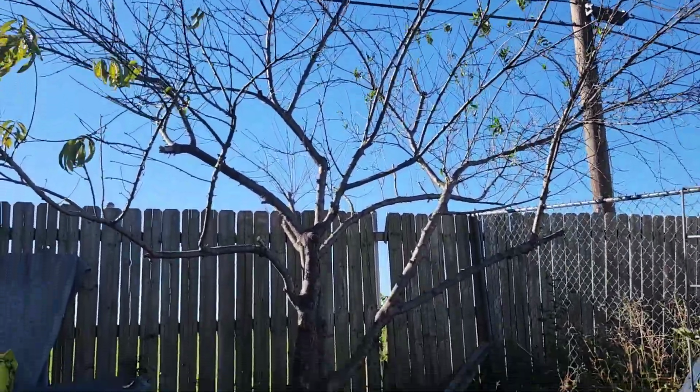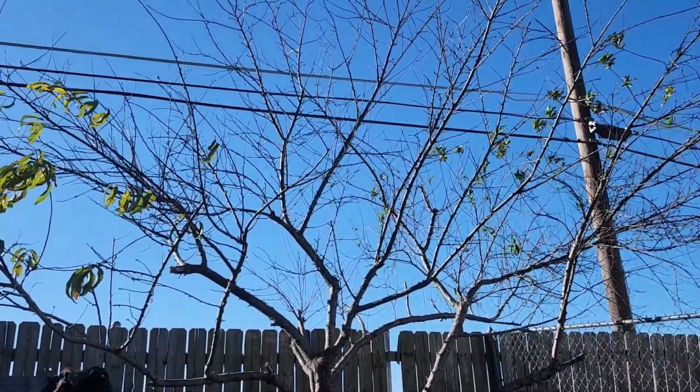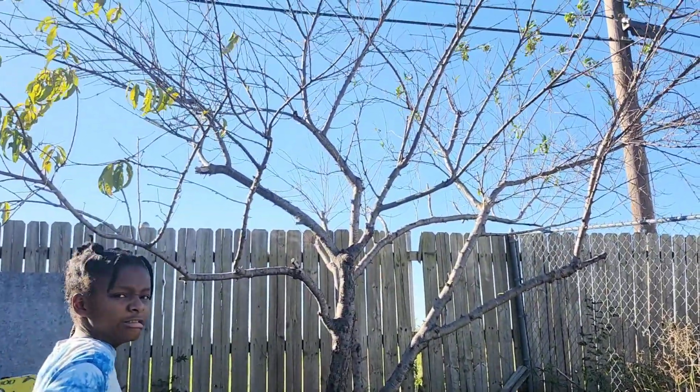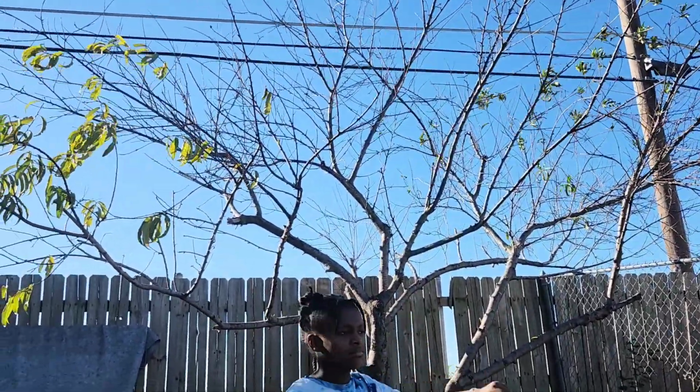We still haven't done anything with the peach tree. I just have to be honest with you. Being sick, and my husband's been working nine 12-hour shifts, it's just not happening. I haven't had the opportunity to come out here and prune it like I really want to. My husband's almost 6 feet, and I'm 4'11", so I can only get so far.